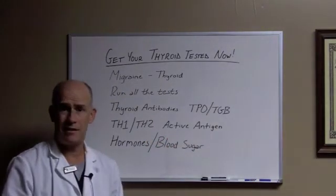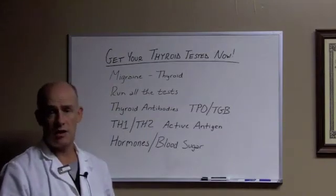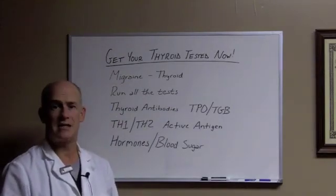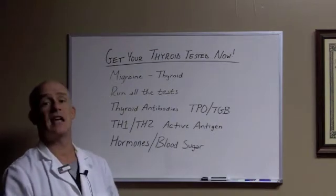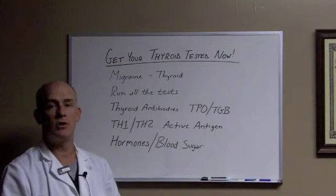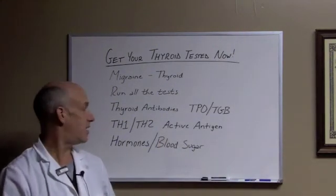We look for what's called an active antigen. There are lots of different things that can present as an active antigen inside your body. Parasites, bacteria, viruses, foods, food sensitivities can create this imbalance in your immune system. How do you know if you have that if you haven't had the test done?